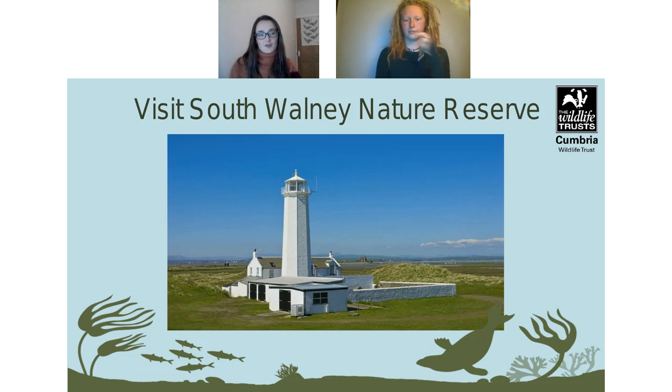There isn't access to the seals or to the part of the reserve where the seals are because of the disturbance that it would cause them. But it's still an absolutely stunning walk and well worth a visit. And there is a hide where you can get a glimpse of the seals too. It really is stunning down there. So I do recommend going down, even when it might not be quite as blue skies as shown in this picture. It's still worth getting out.